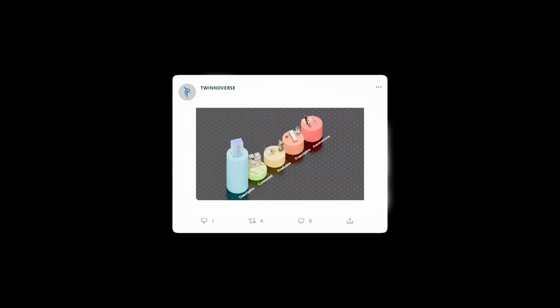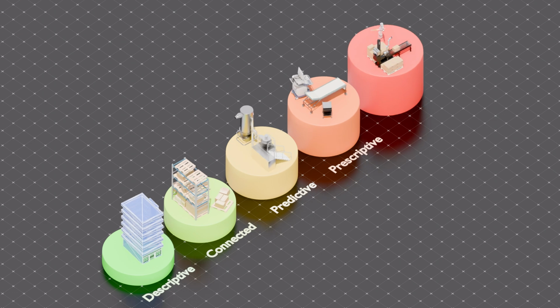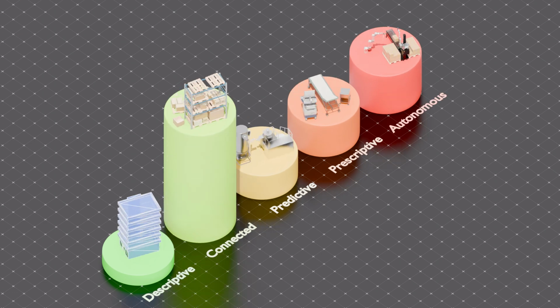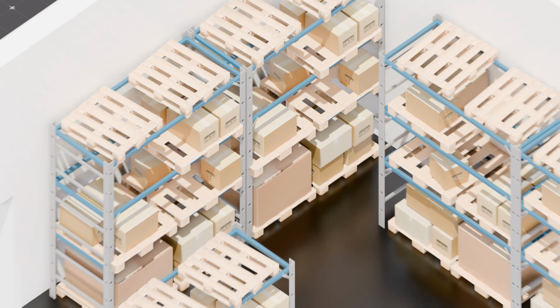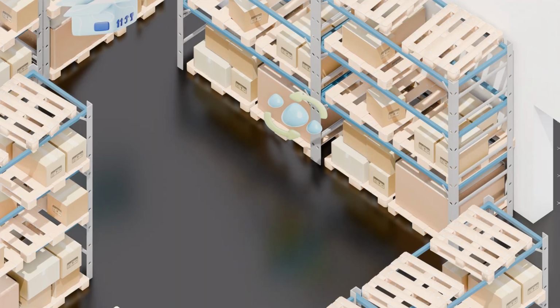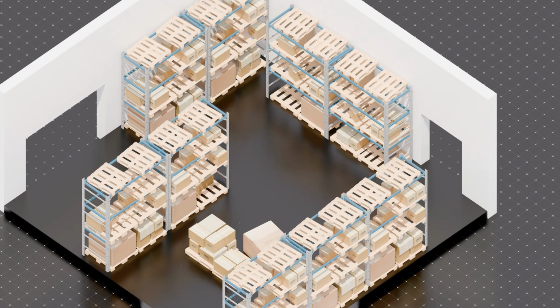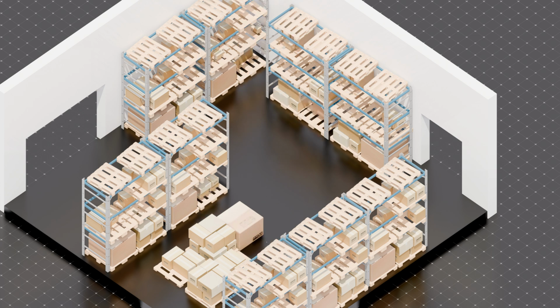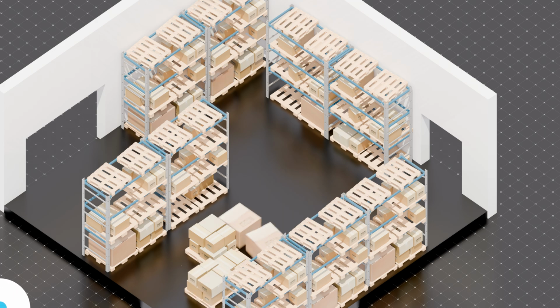Welcome back. After exploring the descriptive twin in the previous video, let's dive into level 2, the connected twin. Inventory shelves in a warehouse are great examples of connected twins. Equipped with sensors that track stock levels, humidity, and temperature, these shelves provide continuous updates. With this information readily available in our digital twin model, we can manage inventory more efficiently.